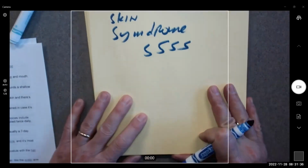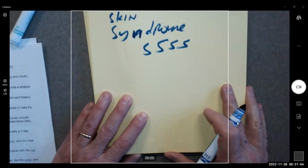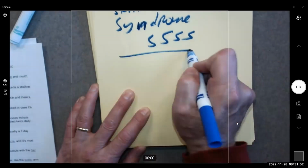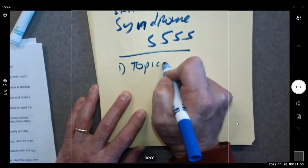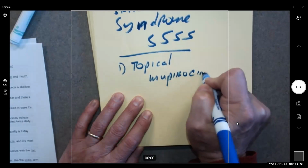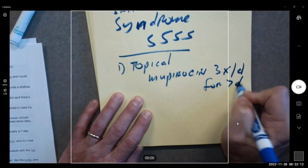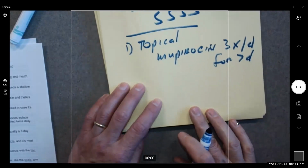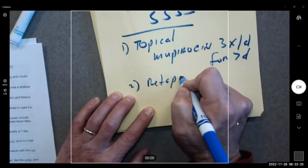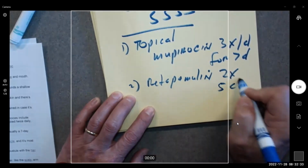So how do you treat this? Again, to diagnose it, you send it away, you get the Gram stain, you culture it, you get Staph aureus. Okay, that's all fine and good. Treatment can be topical, and your choices here are mupirocin. Mupirocin, you apply that 3 times a day, usually for 7 days. An alternative is a topical medicine called retapamulin. That's applied twice daily, and you use that for 5 days.